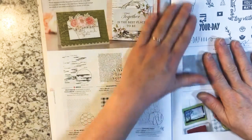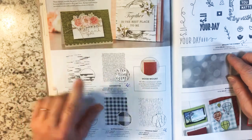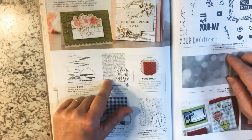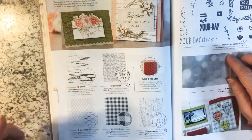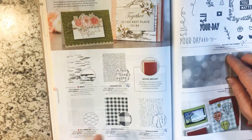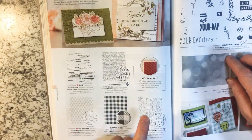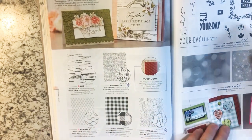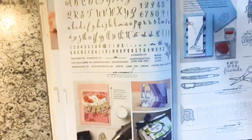Alright, so now we're to the background stamps. The Birch stamp is carrying over. This handwritten background stamp is not carrying over, it's retiring. So if you like that one, then you might want to grab it. The All Wired Up is carrying over, and the Buffalo Check is carrying over. This Crackle Paint, which I actually love, is not. It's retiring. So that's going to be another one that I'll be keeping in my stash. The Around the Corner is retiring, and the Polka Dots are retiring.